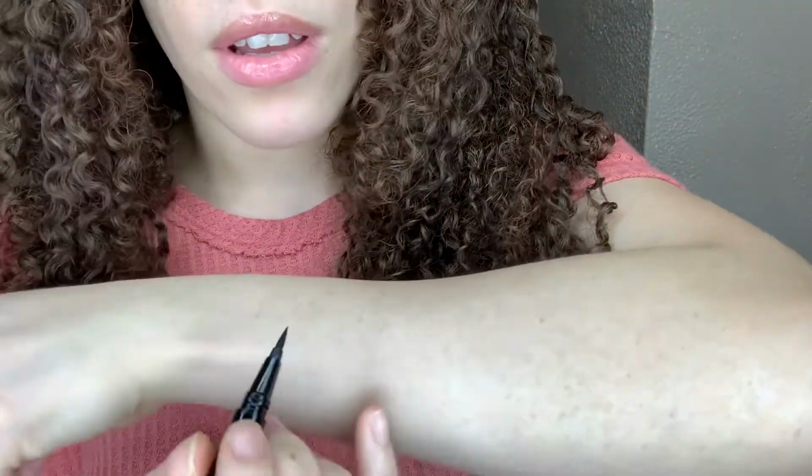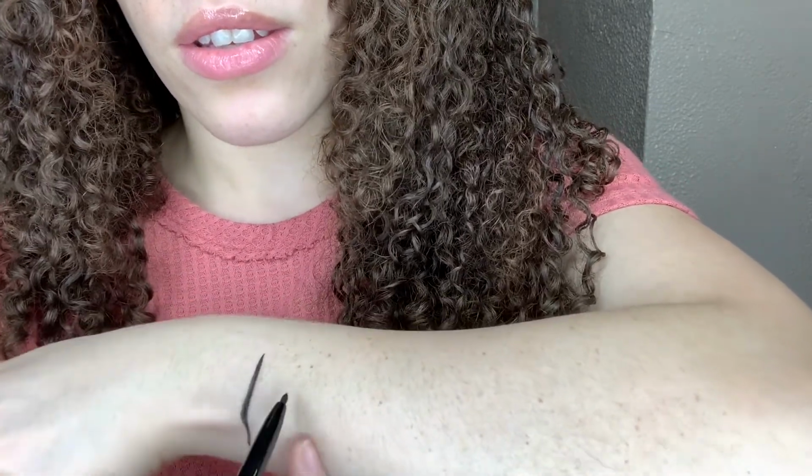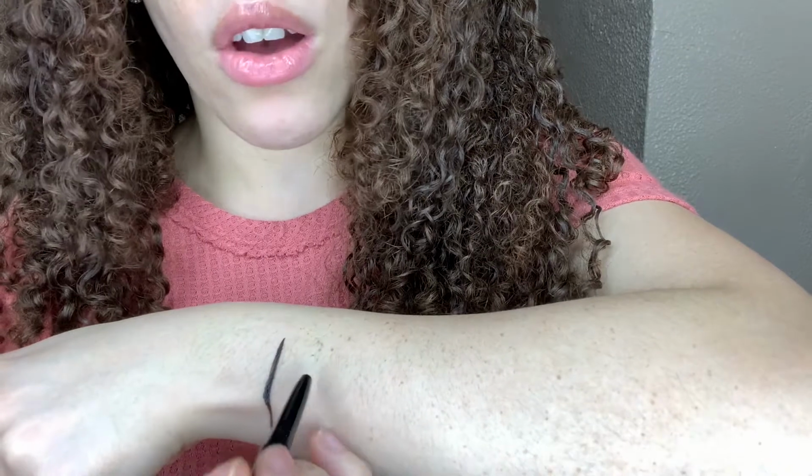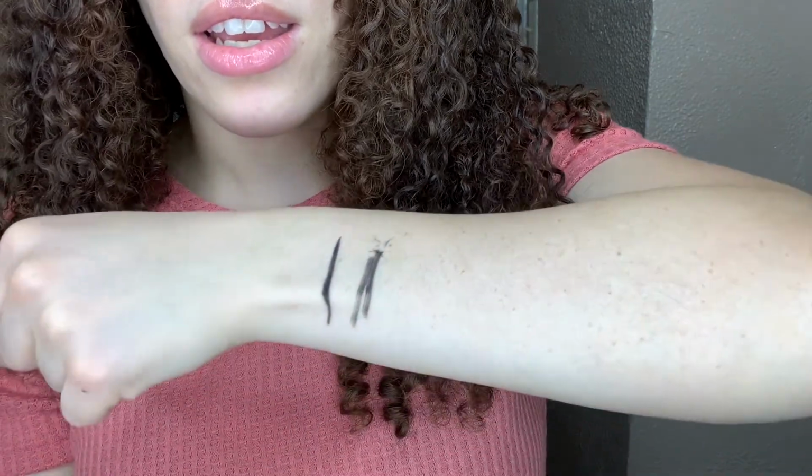Oh, interesting. So wow, this is a decent size. So it has both sides. It has this side and then the other side, and then we're gonna try them out. I'll try them out right here. So this is the eyeliner. This is the other one. Oh my god, I did it too hard and it broke. Oops. Nice. Kinda like it.